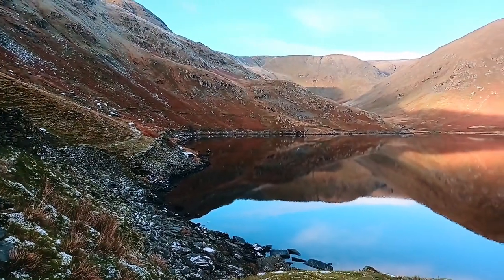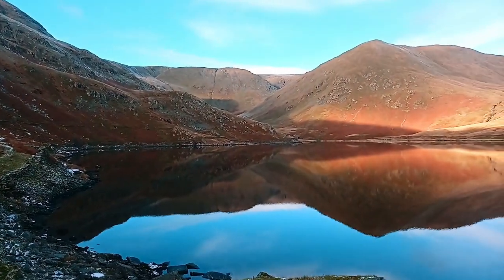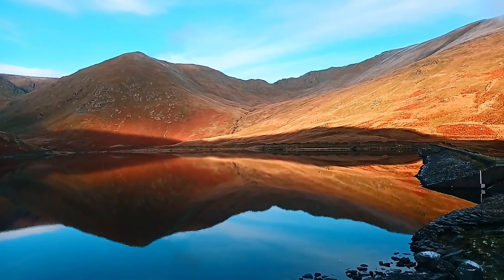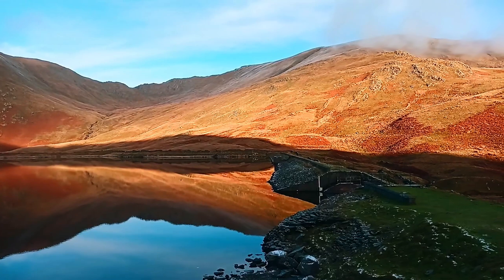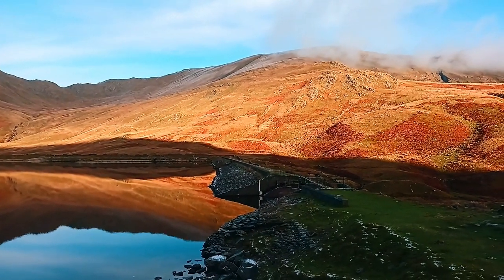So just before we actually tuck into our butties, I just had to show you this. What more could you want for a view while you're having your lunch? It is absolutely stunning, and as I've said before, the place to ourselves. All we can hear is the trickling of the streams. Just love it. Right, butty time.